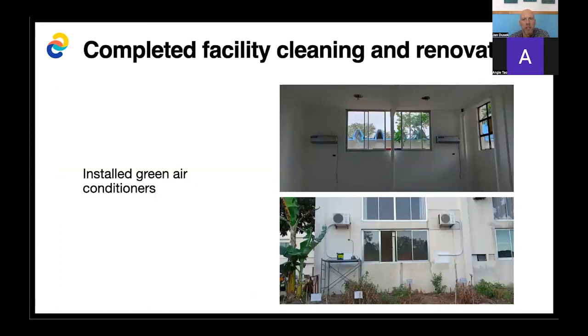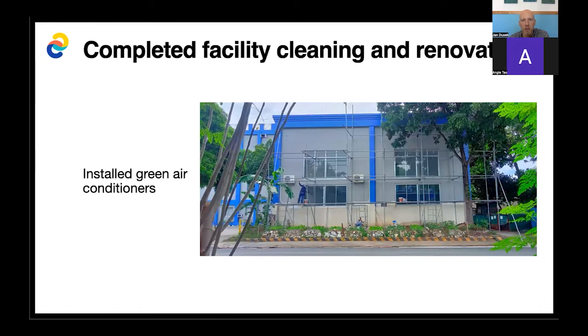This is still work in progress in these pictures, but we are using R290 split type air conditioning that was installed at the training room. So even the air conditioning is provided by natural refrigerants, and we just organized a training and industry gathering there 2 weeks ago, and it was working very, very well, keeping everyone cool.